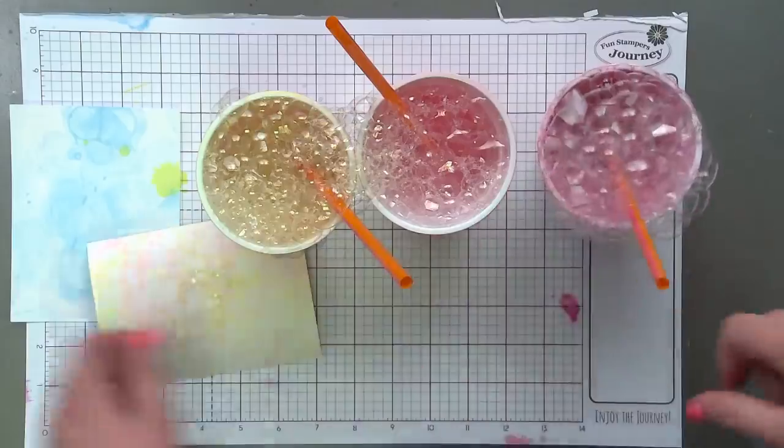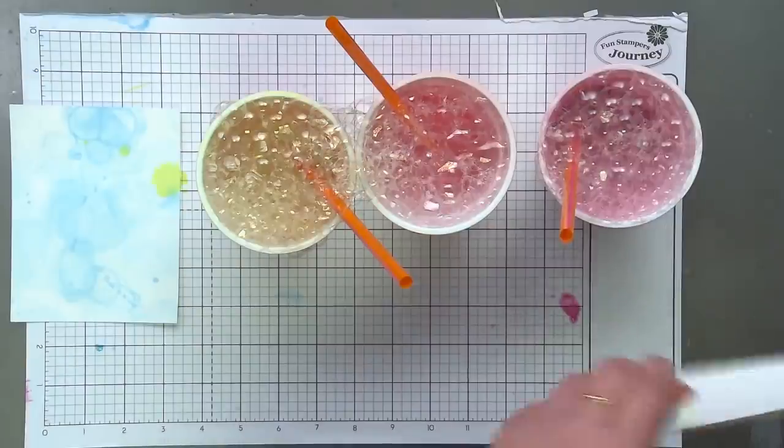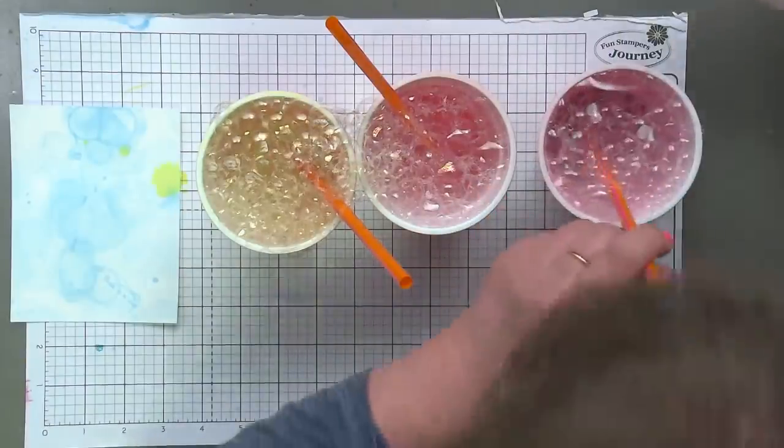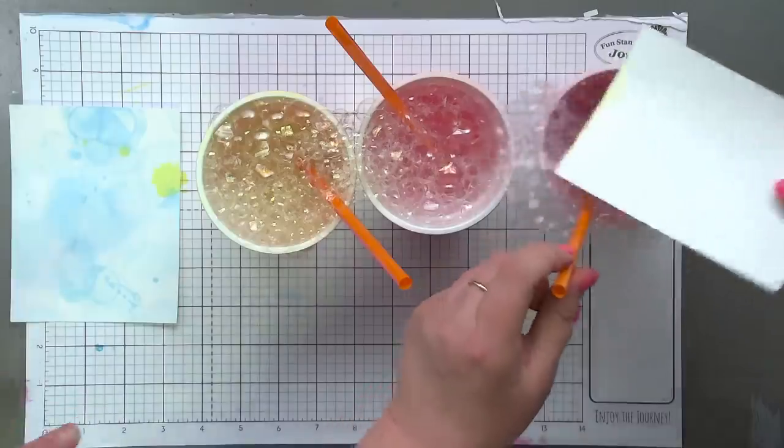You have a watermelon mouth. Yes. Is that watermelon? No, it's cosmic grape. Cosmic grape. Ooh. So yours actually makes better bubbles than mine.